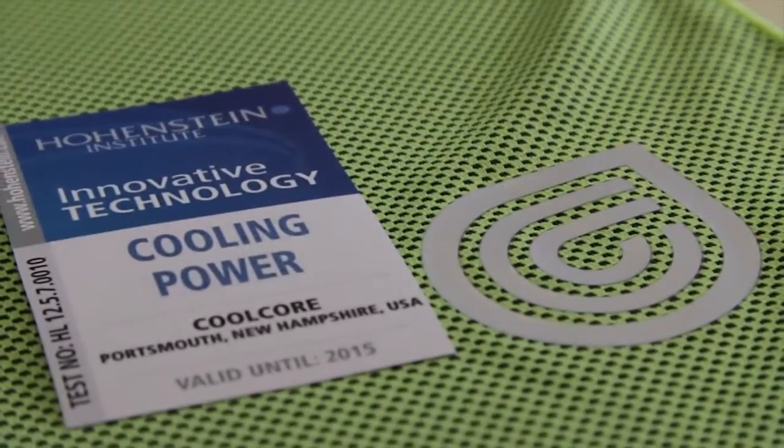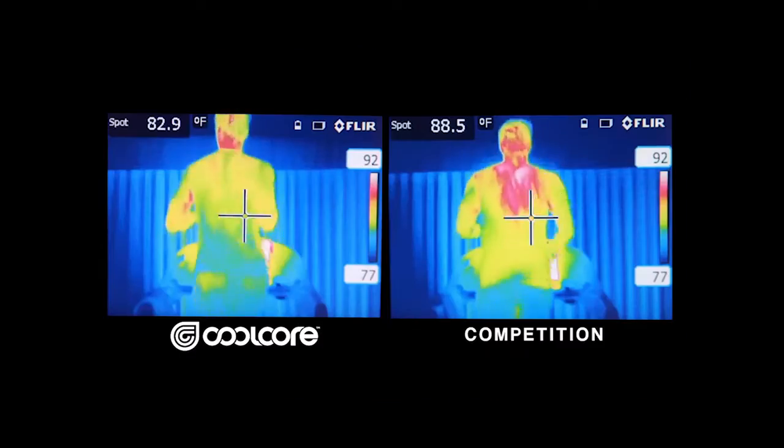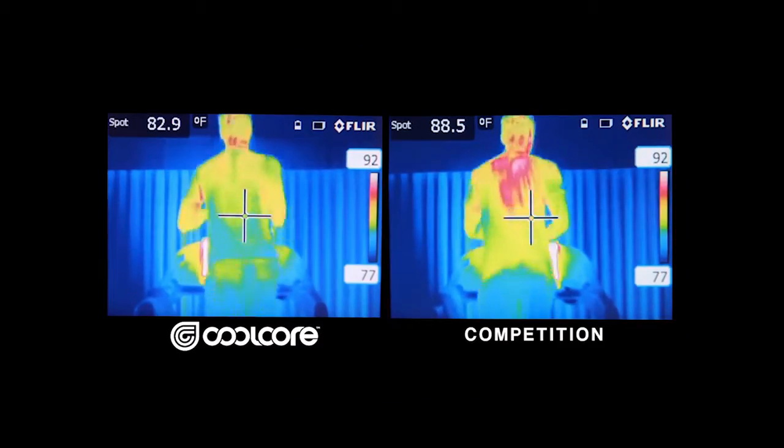I think the smart thing about the Coolcore material is that it has a very high wicking and a very high sweat evaporation. So one machine we are working with is the Watson.